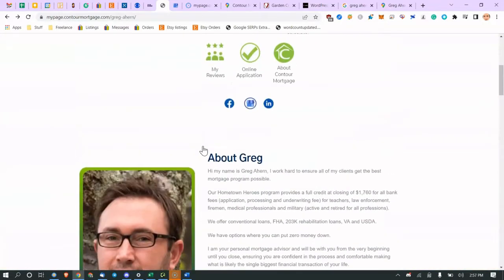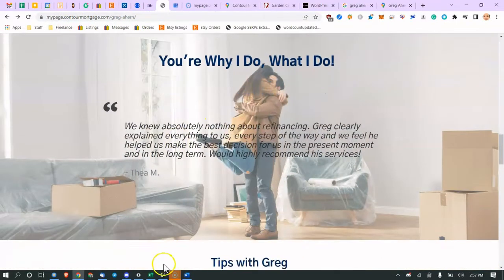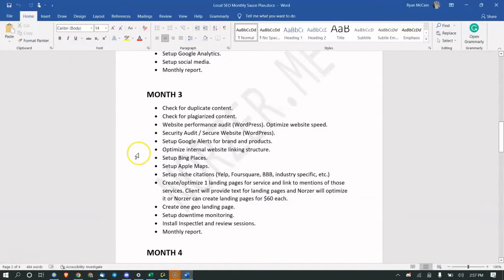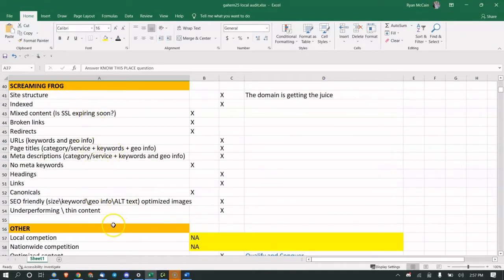But it's going to be difficult with this sub-page, I guess we could call it, that you don't own the domain for. It's going to be really, really difficult to rank for this. As you can see, there's definitely things we can do, but it's going to be a lot harder to get to where you want to get without having your own independent web page. Okay, same thing with Know This Place. Answer those questions.